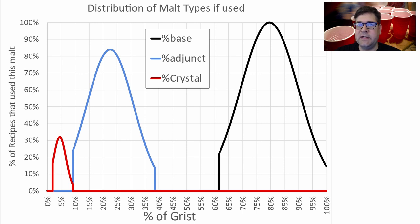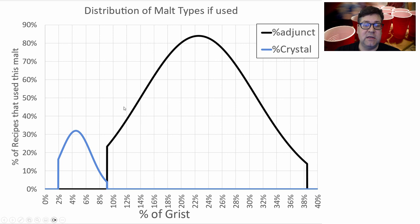Distribution of malts used, 100% of the recipes used base malt, between 60 and 100% of the grist. Right about 85% used an adjunct. So these are your flaked malts, your simple sugars. Between 10 and 38% of the grist. And then just about a third of the recipes used crystal malts, at a very small proportion of the grist, less than 10%. I'm going to be right at 75% for base malt.